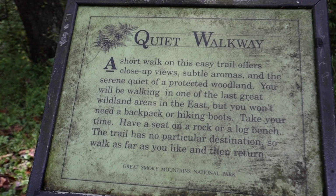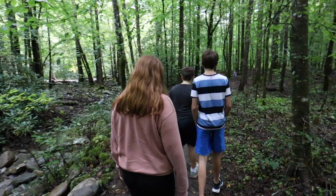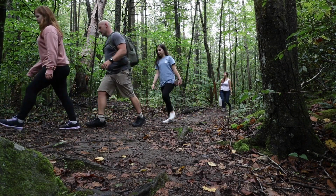So after leaving Cataract Falls, we decided to take a fairly close by trail, but a much less popular one. It doesn't have any particular destination, it's just sort of a walk through the woods. It's really nice, it's not overly hard, it's a little more technical, it's not paved or anything like that, but it is a fairly distinct trail. So it's nice if you want to do something a little bit better, but not overly hard.